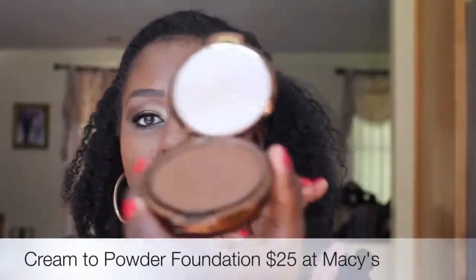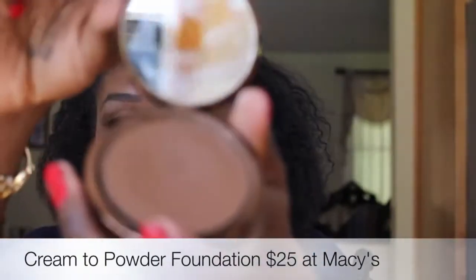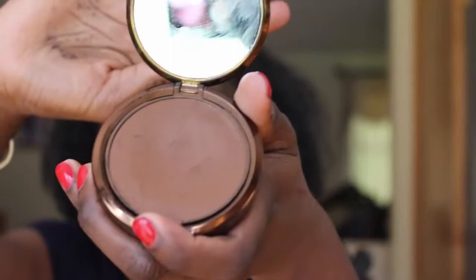Now, the color I'm using is pure brown, and I apply this, and as you can see, this is exactly what it looks like. It's a cream to powder. And it probably has like pieces of hair in there or something. Don't judge me. That's just what it is.